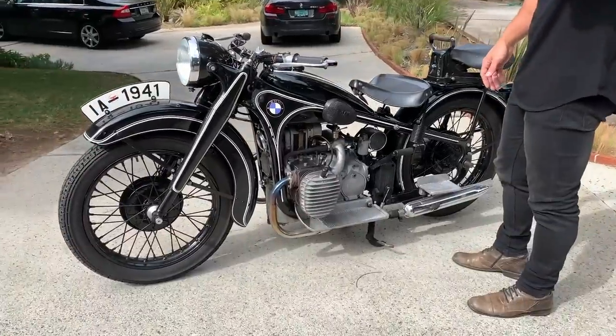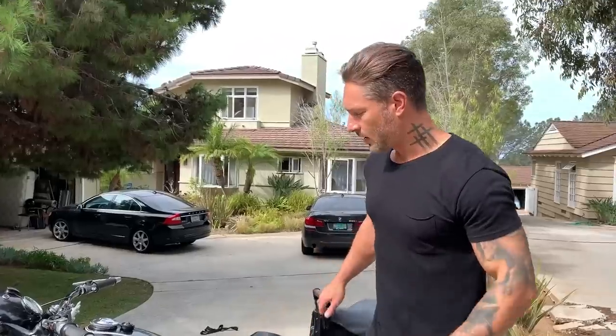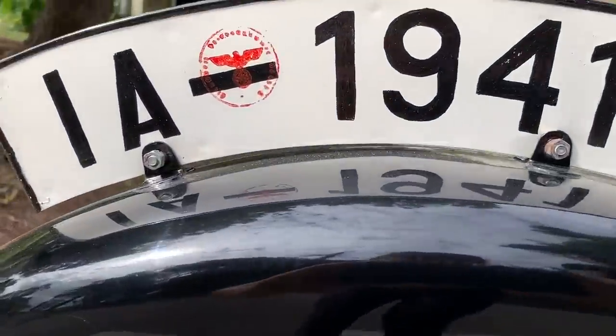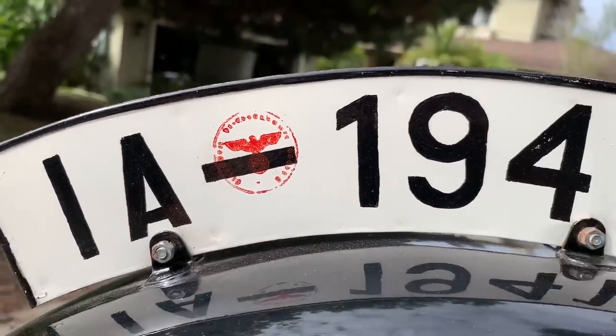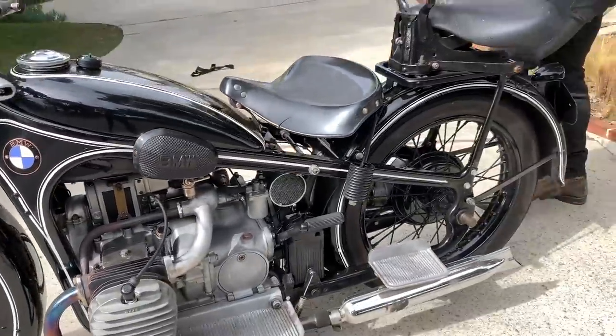Some of the cool, unique things about it that really stand out to people historically are the Nazi symbols that the Third Reich made BMW do during production. Obviously, I can't change that about the bike or it'll decrease the value of it. I obviously don't support it. It's a dark history, but it's pretty cool to own a piece of history.